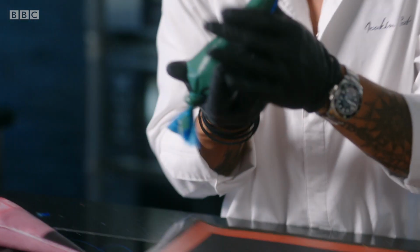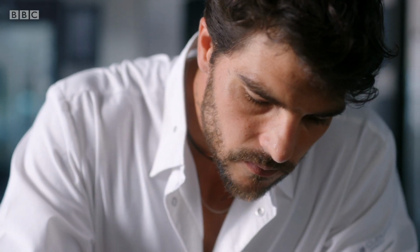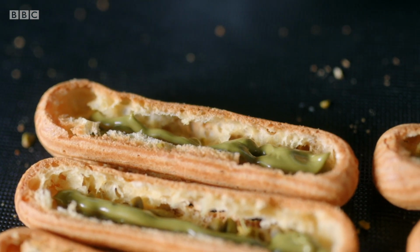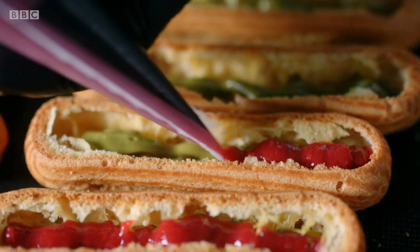Joachim's experimentation has paid off with this extravagant Éclair. He's created a pistachio praline by first caramelizing and then blending the nuts. So this is the raspberry compote. It's gonna make the balance. It's gonna give some acidity.